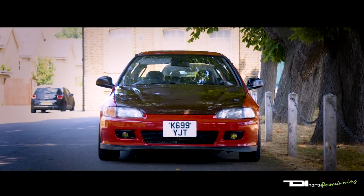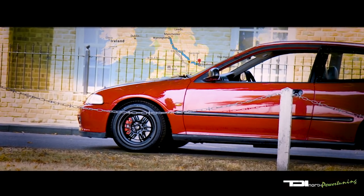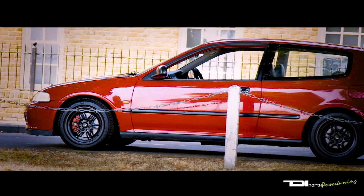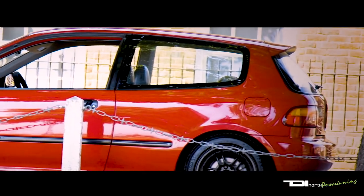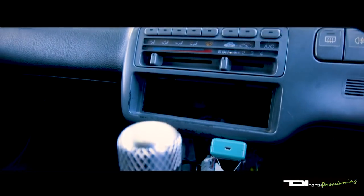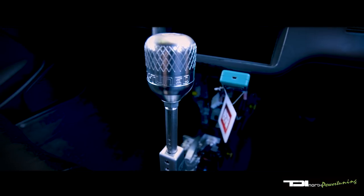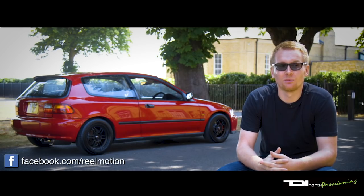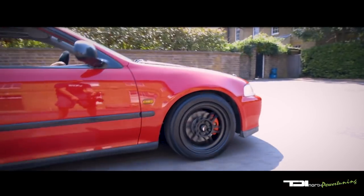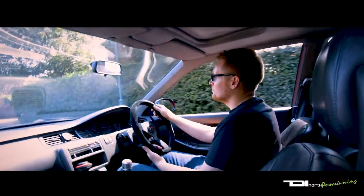I'm more than happy to make the journey from Southend up to TDI North. It's a 230-mile journey, but I don't see it as an issue to know that my car's in the best hands. And I know I'm not going to have any problems. So I agreed with them to have mine done as like a prototype, if you like. And I know from the previous work I got done by them that it was in good hands. I've always had a good experience with them, and there's a lot of people that I know who've had good experiences with them too. So I don't mind making the journey up there.